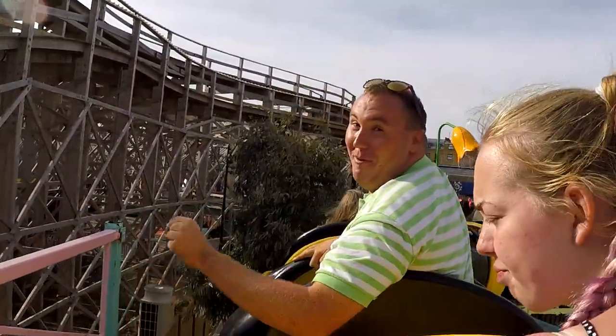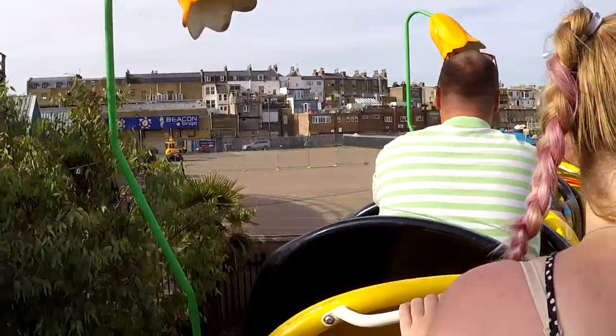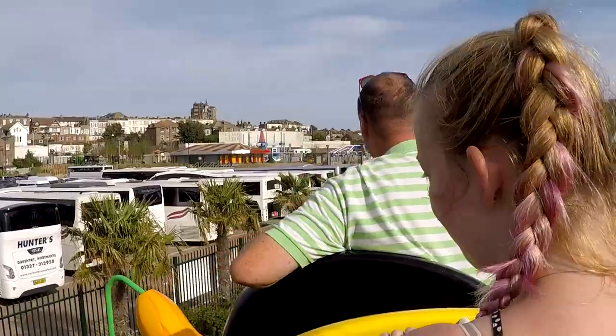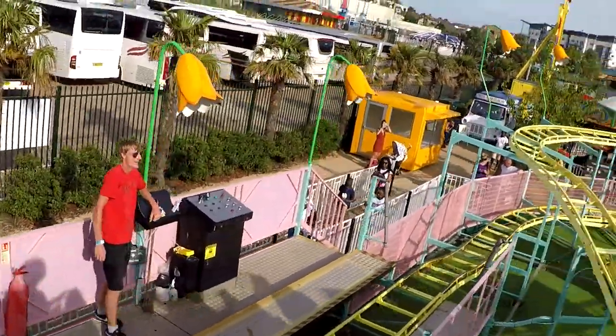That was quite funny, that one. So basically the story goes, there were some custard creams at the side, Alex said, yeah, have a custard cream. And yeah, he was like, yeah, go for it. So we all got a custard cream. Very nice of him. More custard creams, yeah.